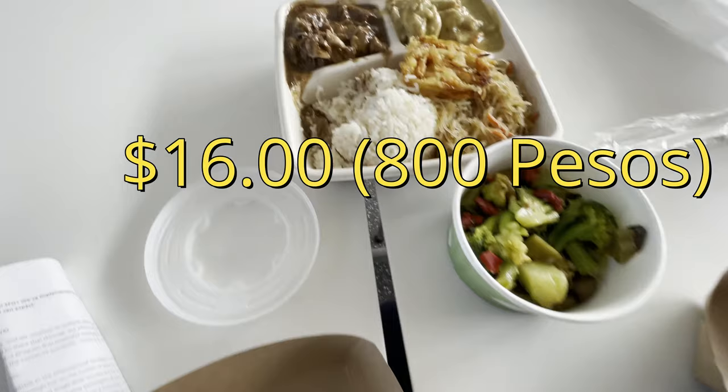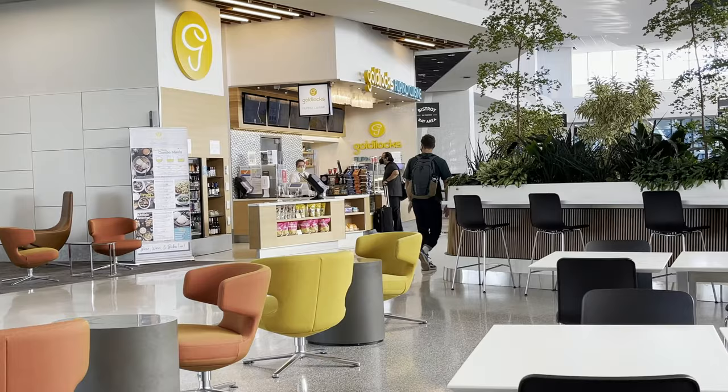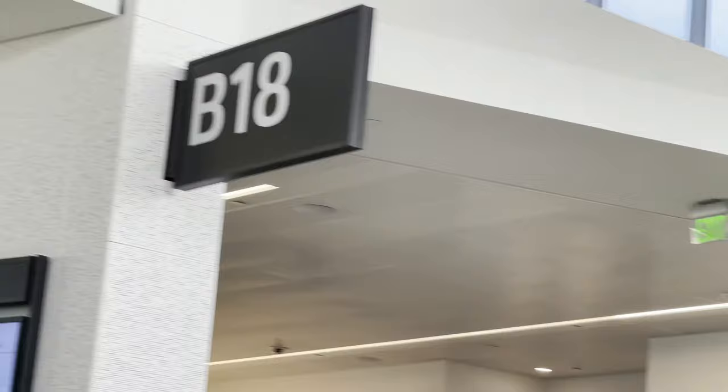So kung gusto niyo pong bisitahin ang Goldilocks, ayan po siya. Goldilocks, may gate B18. Ayan guys, B18, San Francisco International Airport. Goldilocks, authentic Pinoy. Ayan, kain pa tayo.